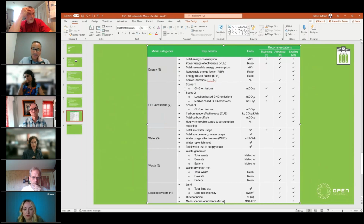Under greenhouse gas emissions, we identified scope 1, 2, and 3. Can we comment on these as we go along, or do you want to wait? Yeah, why not? Please.